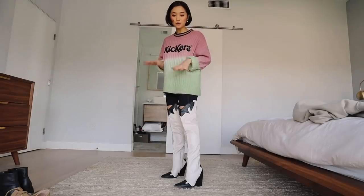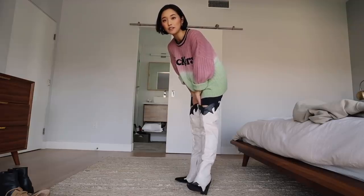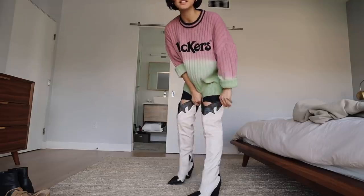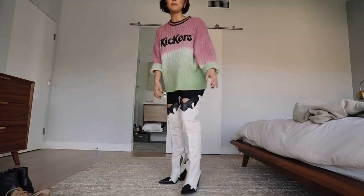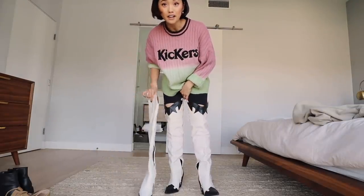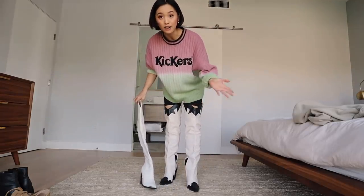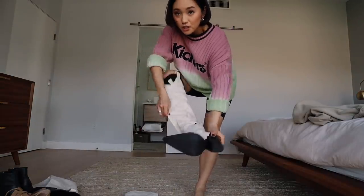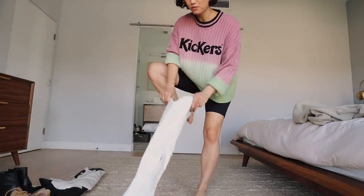So these were a quarantine purchase. I bought them maybe in March or April of last year, but I thought that these would be really cute festival boots because they're very Western. I loved how the boots went all the way up. I was feeling these boots so much that I also got an exact pair in white, which is hilarious because I haven't worn these boots out at all. So I need to part ways with one, because two of the same type of statement boot is just ridiculous.